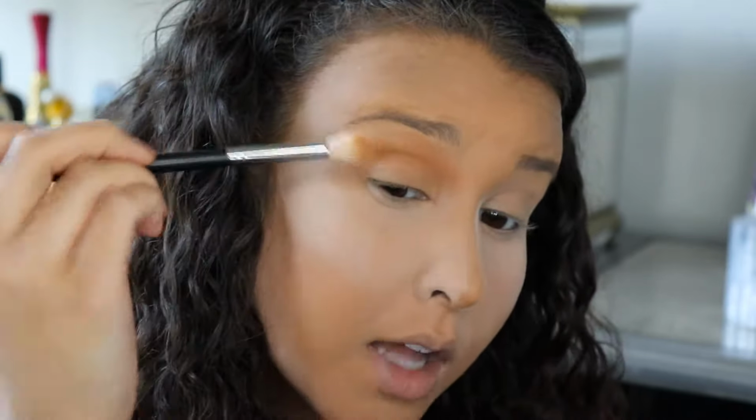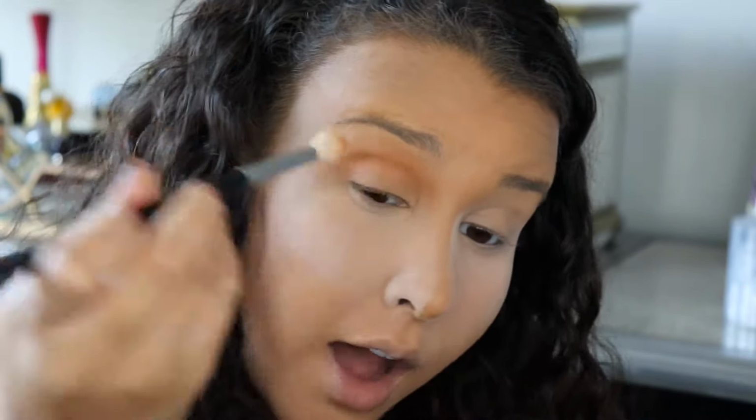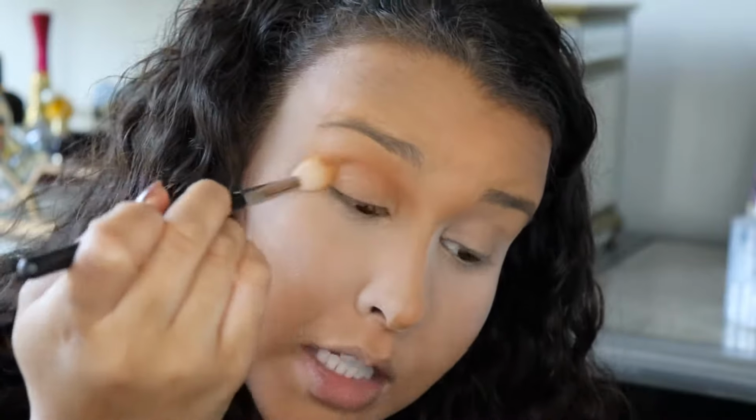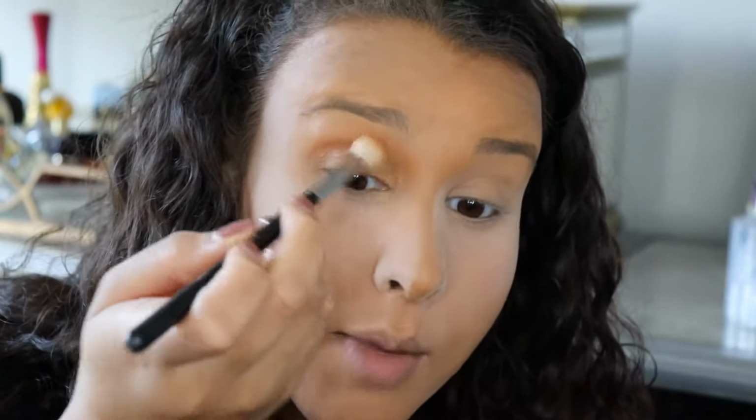And just really making sure to blend this all the way up onto the bone that's right here, the eye socket. I kind of blend a little bit. I have sort of hooded eyes. They're not super hooded, but they definitely are a little bit hooded. So I make sure to blend really well over that eye socket, about halfway up between the crease and your eyebrow. So now I've got a nice base down, nice warm color all the way.